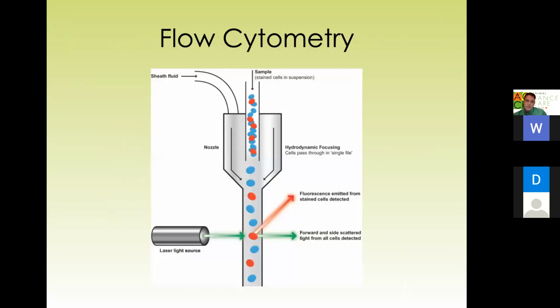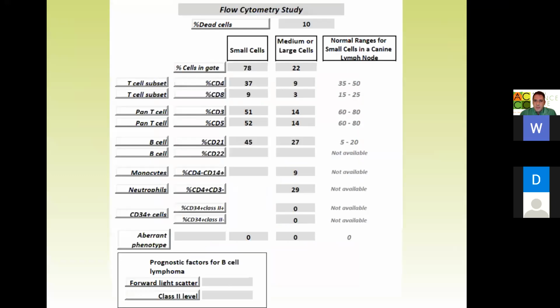This is just how flow cytometry works. The liquid sample is sent through the machine, a laser light is shined at the cells, and then the computer can interpret the scattering of that laser light to determine what type of cells are present. Also, certain stains are applied for each of those different CD markers, and they have different fluorescence, so the machine can tell the difference between those as well. And so we end up getting a big report like this.